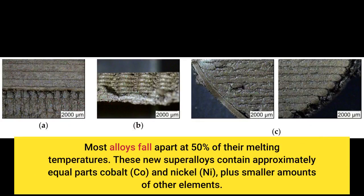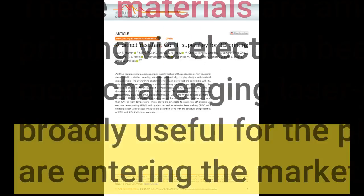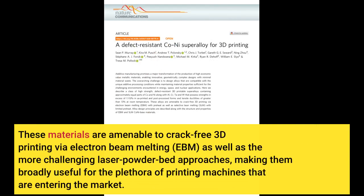These new superalloys contain approximately equal parts cobalt, Co, and nickel, Ni, plus smaller amounts of other elements. These materials are amenable to crack-free 3D printing via electron beam melting, EBM, as well as the more challenging laser powder bed approaches, making them broadly useful for the plethora of printing machines that are entering the market.